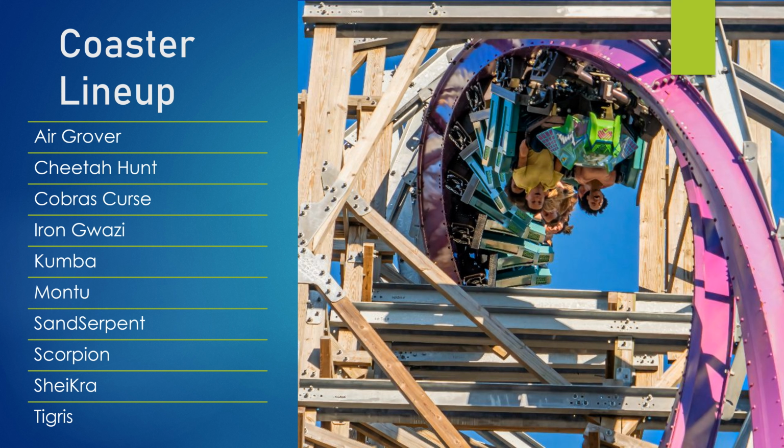The first change is coming to Cheetah Hunt, which I would just remove all of the trains and replace them with the new generation Intamin trains that you'll see on rides like Velocicoaster and Pantheon, which would definitely make the ride a lot more comfortable. They would drastically increase dispatch times, because if you're unfamiliar, Cheetah Hunt typically gets the longest wait at Busch Gardens Tampa, averaging around an hour to an hour and a half, which is quite long.